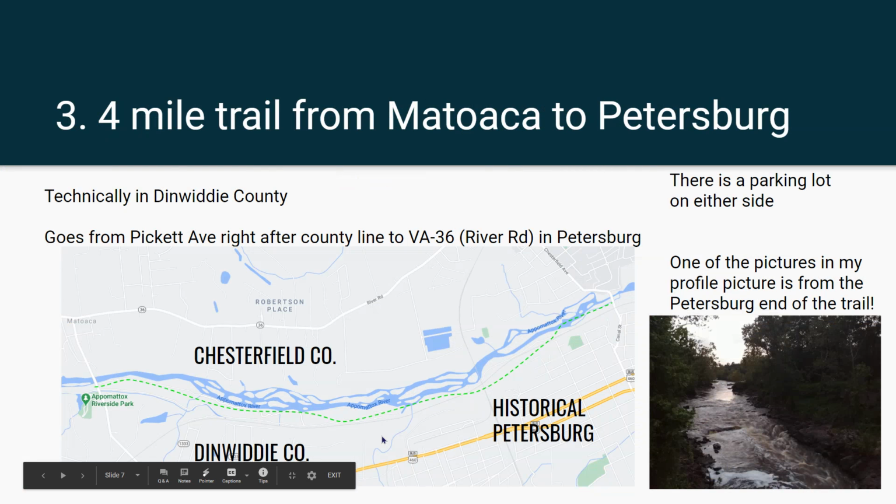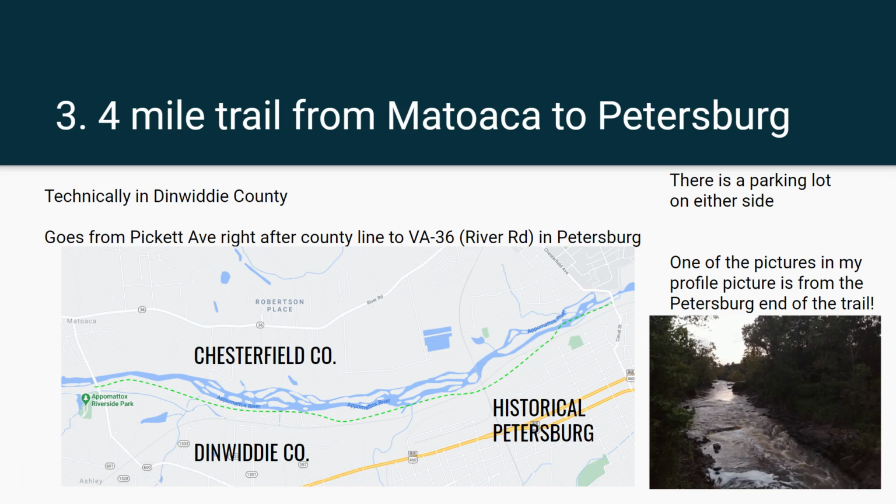Okay, then we have a 4-mile trail from Matoaca to Petersburg. This technically is in Dinwiddie County, and then it's in the Petersburg city limits, but it is very close to being in Chesterfield, so close enough that I could list. You might not know about this because for some reason it's not listed on Google, and it's not listed anywhere on the road, I'm pretty sure.